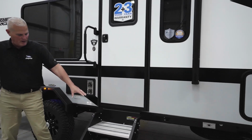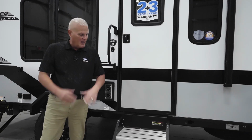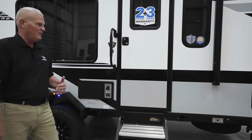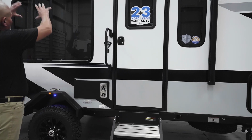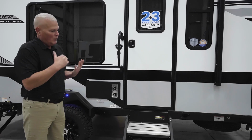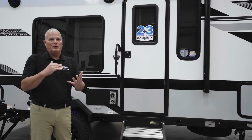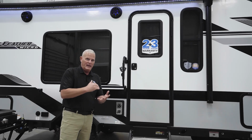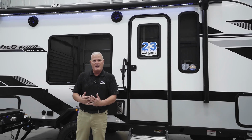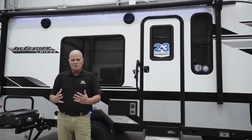Couple other cool things with the Micro. We've carried over the LCI solid step, so people really like that they flip up. They're out of the way, but they are very secure when you're going up and down into the camper. We point out we always maximize our awning size. So when we design a new RV where a lot of our competitors will give you a shorter awning to save weight and cost, we're always going to maximize that awning length. A lot of the memories, a lot of the camping is done out under the awning. We want to give you as much shade as possible.